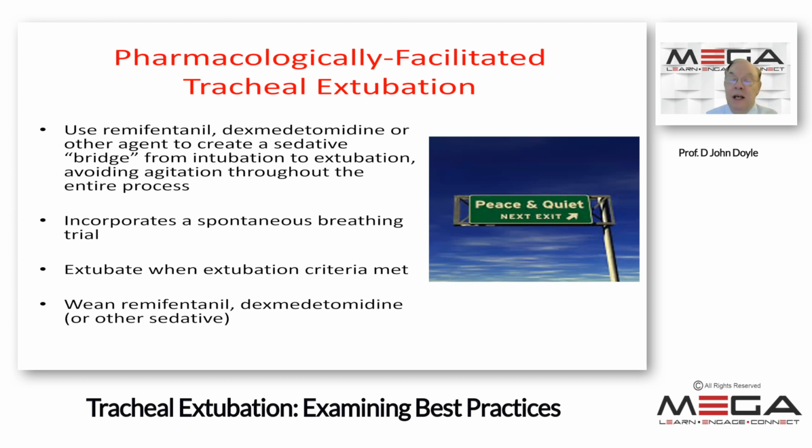With dexmedetomidine, typically they will have already received a loading dose of 1 microgram per kilogram for healthy patients and somewhat less for the fragile and elderly, and then run an infusion of 0.2 to 0.7 micrograms per kilogram per hour. Note that dexmedetomidine is given in micrograms per kilogram per hour, not micrograms per kilogram per minute, which is frequently used for almost all other drugs. This technique incorporates a spontaneous breathing trial. We want to look at our tidal volumes, minute ventilation, and so on. And we extubate when the extubation criteria are met. Then we wean our remifentanil or dexmedetomidine or other sedative post-extubation.